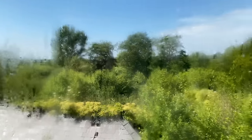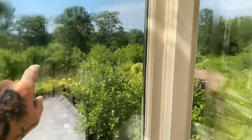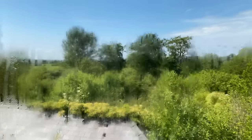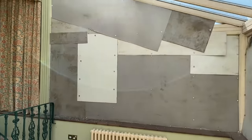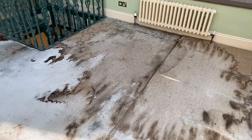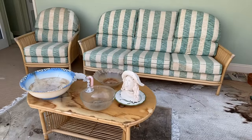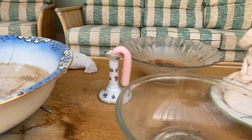I don't know. There's a garage down there. I don't know if there is an outdoor swimming pool just in that area there. When I came in earlier, I thought I saw an outdoor swimming pool, so we'll go and check that out later. Now, again, if you look on the floor, you can see the water damage in here. Absolutely terrible. And look at this, look, the candle. Where it's got so hot in here, the candle has actually flopped over.